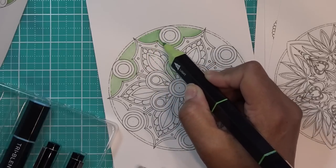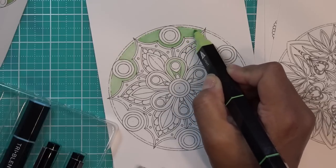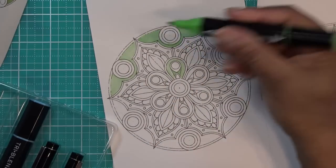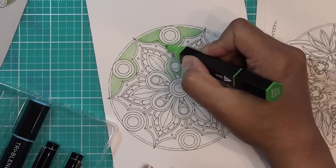So I've noticed what happens when a color is very, very light and you go to do this. You basically obliterated the medium color. It kind of just goes away. So let's go back to medium and add in a little bit more while the ink is still wet. So that's kind of how I would do it.